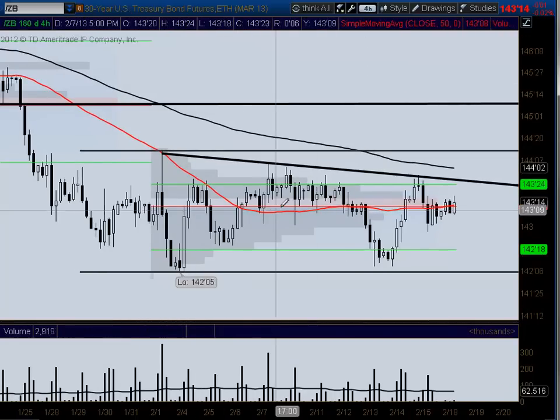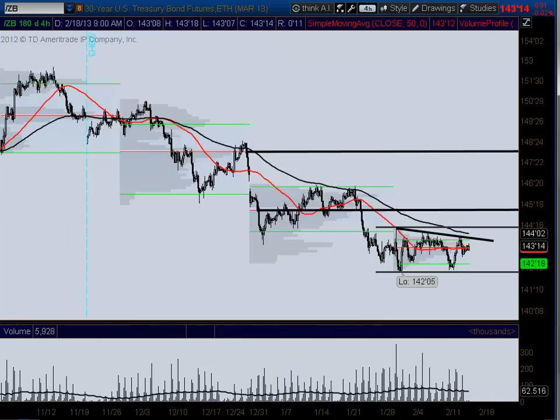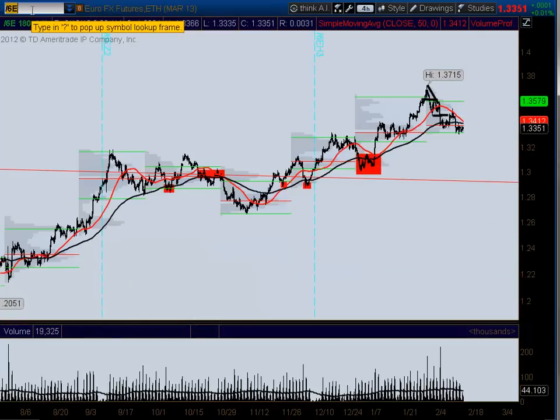So that's why you're looking at this and you're like, okay, this could be a potential base. You just want to keep your eye on it, and that kind of goes with a sell-off in equities.